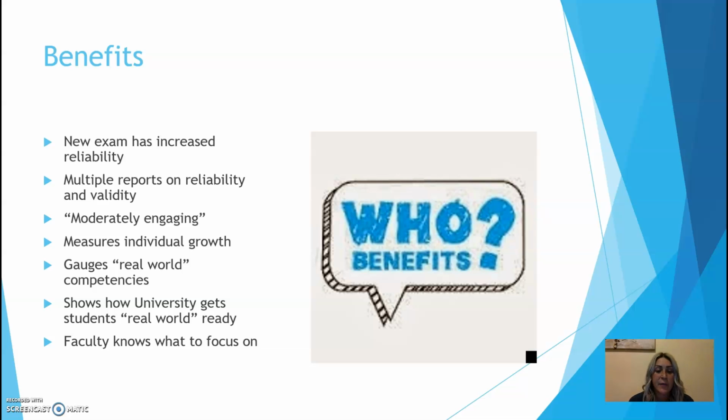They've done this, like I've mentioned before, by adding in the SRIs and combining them with the PTs, so the two parts of the exam. So it has increased the reliability for the individual scores, which is really what the university is going to want to be looking at to see if the individuals have gained those competencies during their time at Eastern Kentucky University.